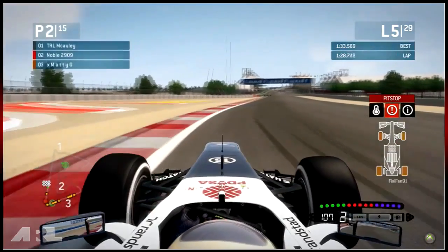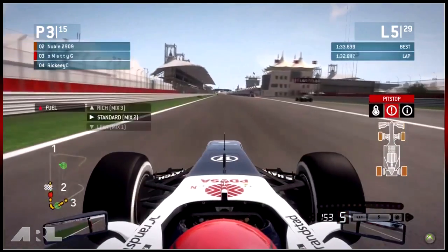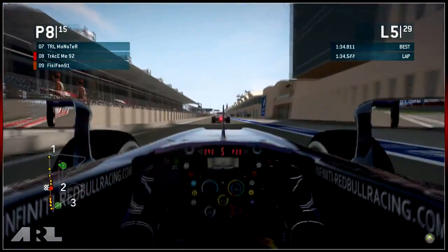Now back on board with Noble, and looks like he's going to be pitting end of lap 5 into Rich Mix 3. Indeed he does. So, Noble is the first to blink. Matty's going to carry on for another lap, even though he's due to pit this lap. TRL MoNsTeR's also in, as is Trace Me.